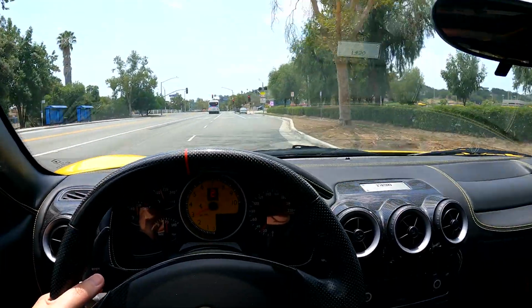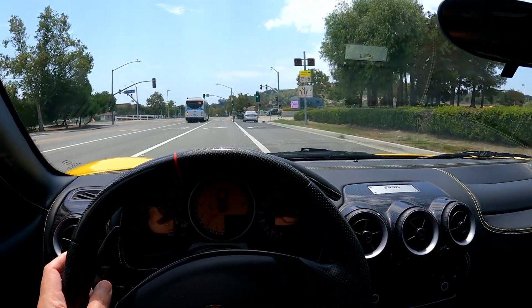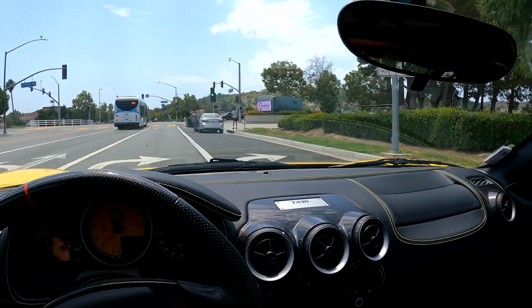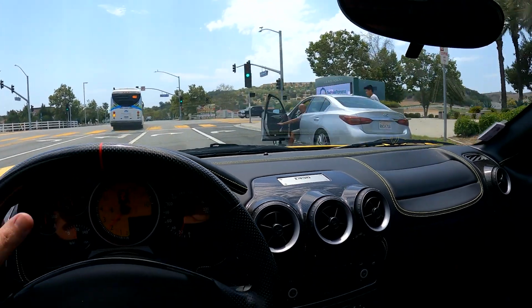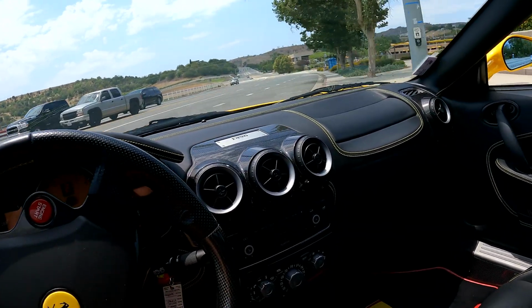And I don't really know what these guys are doing here. It looks weird, but they're just stopped dead in the street. It's really awkward. What if I were to just crash into them with this car? Ferrari crashes into an Infiniti. That'll be all over the news.